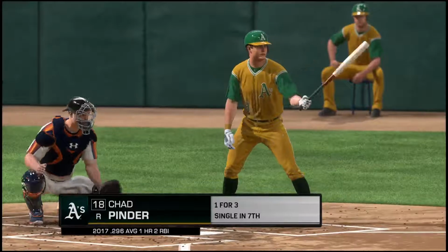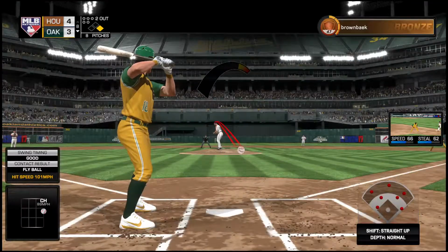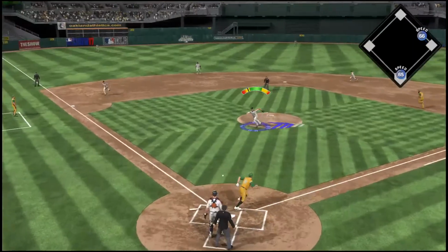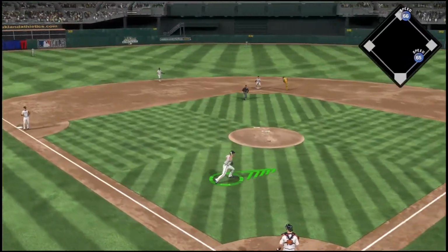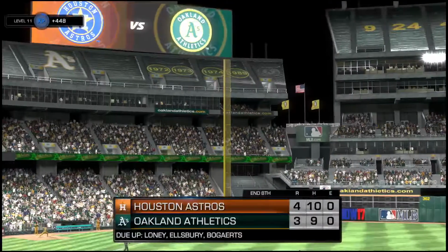The right fielder, stepping into the box, Chad Pinder. He's working on a 1-for-3 thus far. First pitch coming. Here it is. Little chopper back his way. Throw to Loney is in time for the third out.